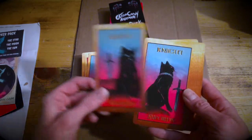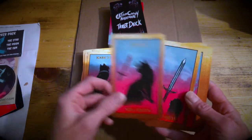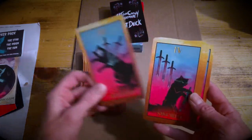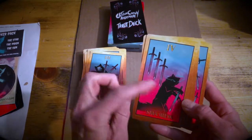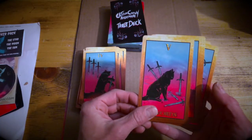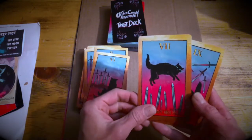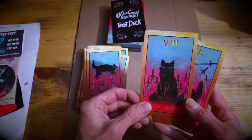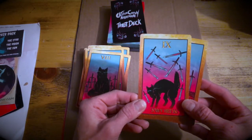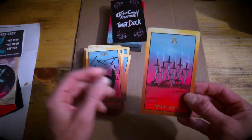Swords. You're supposed to be sleeping. Five swords, they're fighting. Nine is all about nightmares. And the 10, yeah, okay, that one works out usually in most cards.